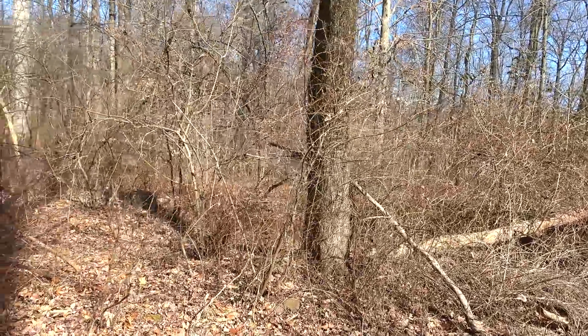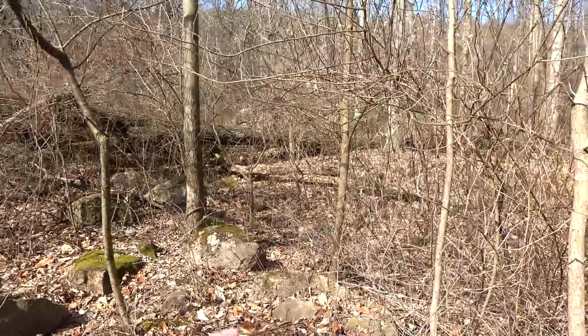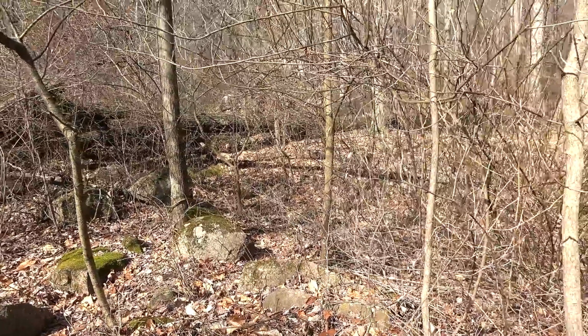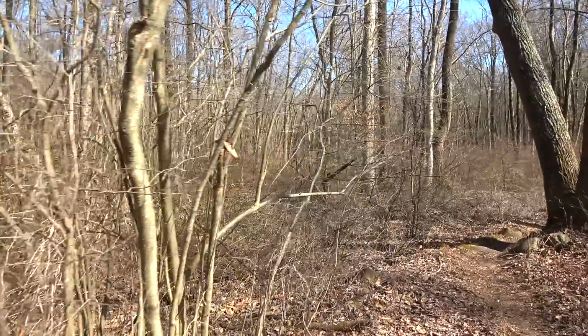Alright. I mean, even right next to the trail here, this almost looks like a little, somewhat like a cellar hole, almost. Like it almost was a wall here. Not sure.